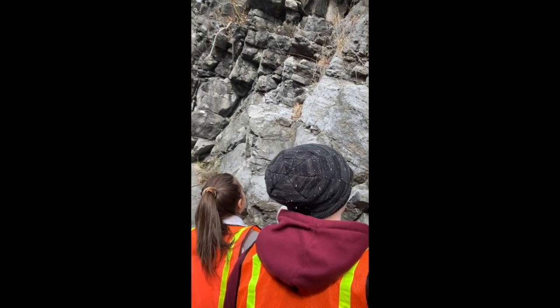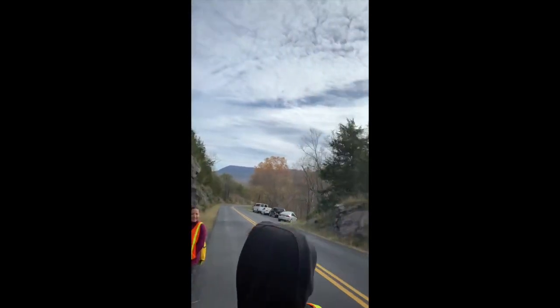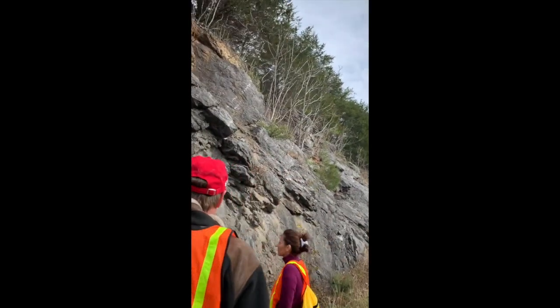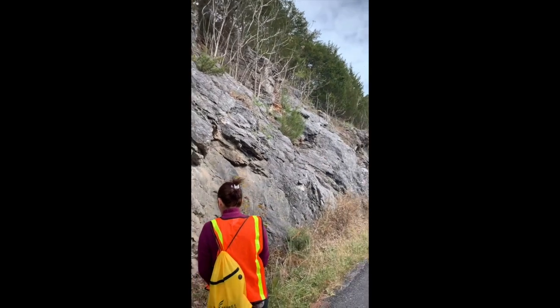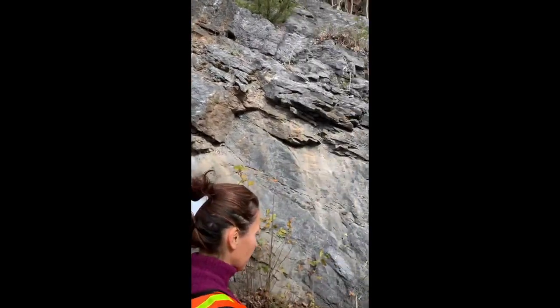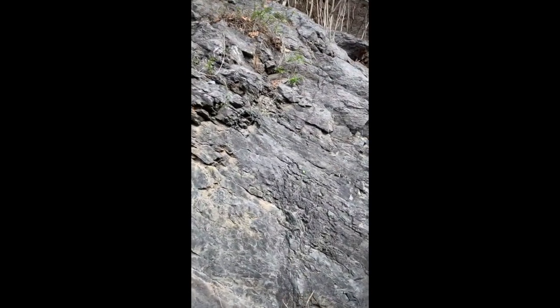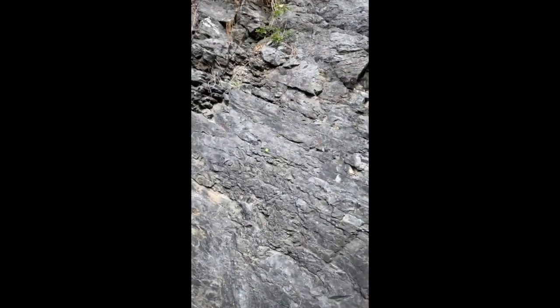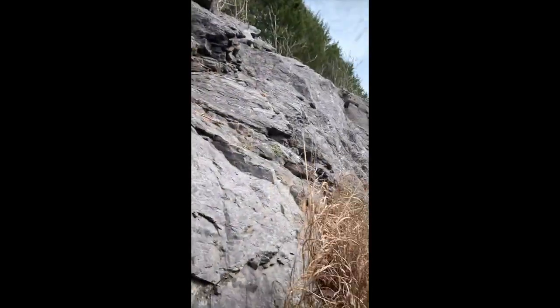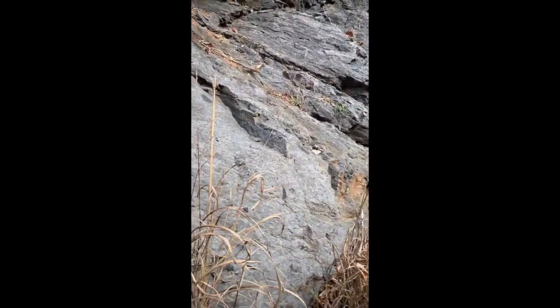Okay, now I've got to be careful because I want to walk along here. There is a spot here where I believe we find some fossils. Everybody on the ball? Okay. Whoever finds the first wins. Nope. Oh, okay.